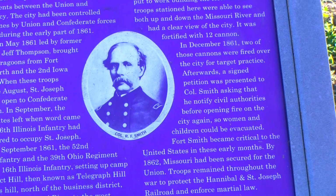So there was that kind of fighting. There's a letter, I believe it's in the archives of the St. Joseph Museum, from a young man in an Illinois unit who writes home to his sister around Christmas time. And he says, "There's a man or two killed here every day." And he's writing from St. Joe. I think this right here has to be my favorite detail of the fort.